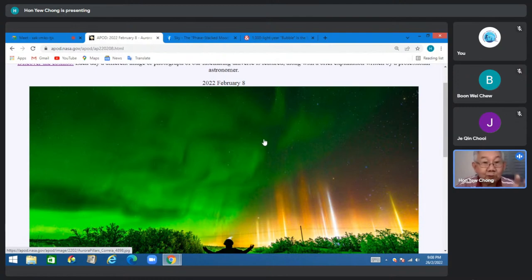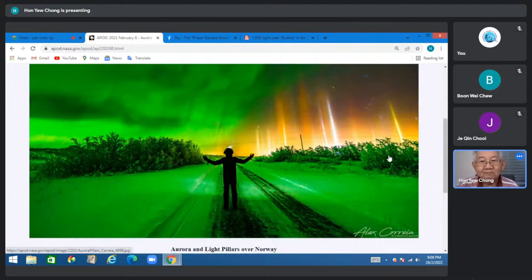So if you have a spectrometer, you can measure that it's a discrete line, and it's in a green color. It doesn't mean that green to your eye is only one green, but for us, it's many, many discrete lines in the green color, right? Given out by the oxygen. If you have nitrogen atoms, they can give out different colors too. And on the right, you have the light pillars.